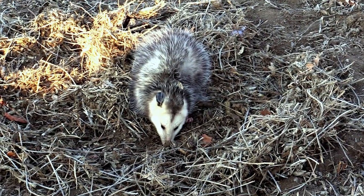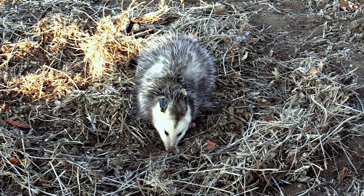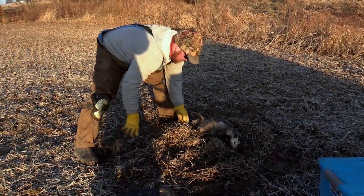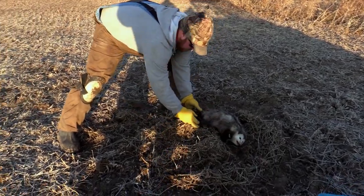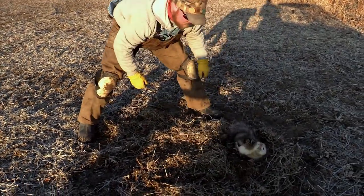Opossum's most famous defense mechanism is playing possum, similar to playing dead. However, the mechanism isn't the opossum's pretending. It's actually an involuntary reaction, a lot like fainting, that causes the opossums to seize up.